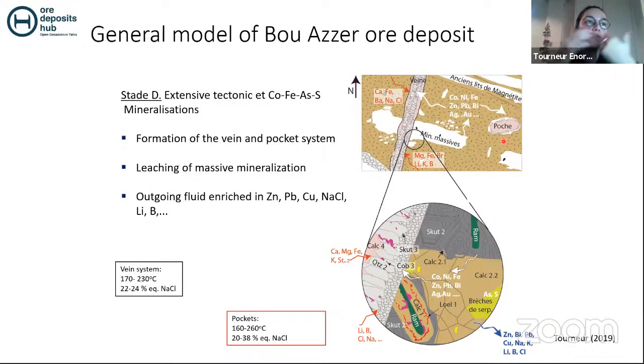So the difference is the veins are really veins, in the quartz diorite, and it's obviously veins, and pockets are really extensional structures. But the massive mineralization is inside a big brecciated space and full of skutterudite, the majority skutterudite.